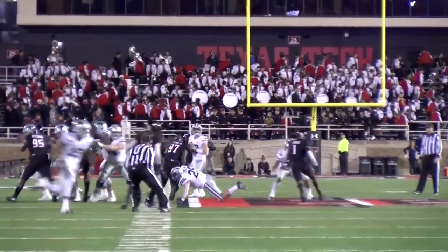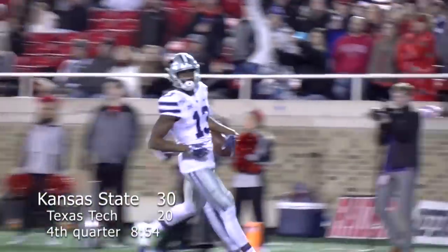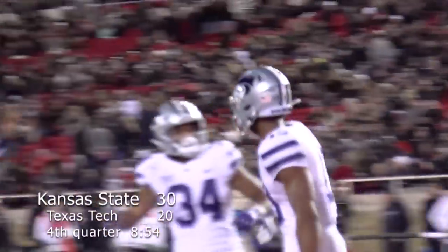48 yards out, a beautiful throw from Skylar Thompson, a really nice route from Jabastin Taylor, like you said, in the press box. He also drew a couple pass interference calls in the second half of this game that were big. K-State goes up 30-20 on that touchdown to Jabastin Taylor.